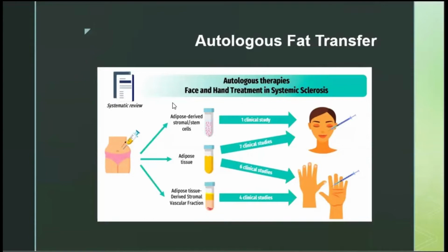Now, again, it depends from person to person. If there's fairly mild changes, filler might be great. And if you're willing to repeat the procedure or try it out in a way that it's not a long-term commitment, it does work well.